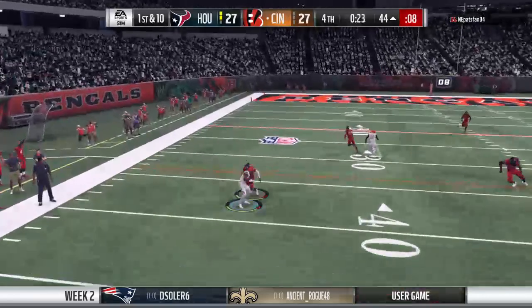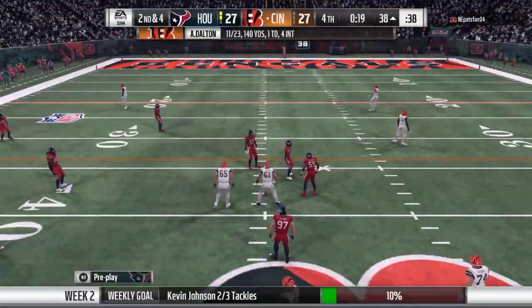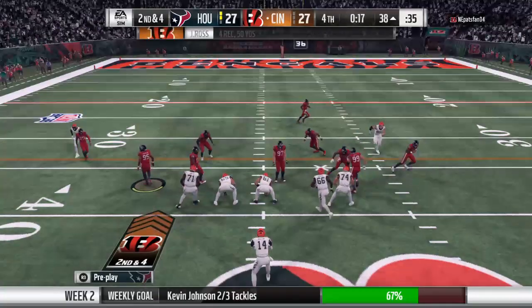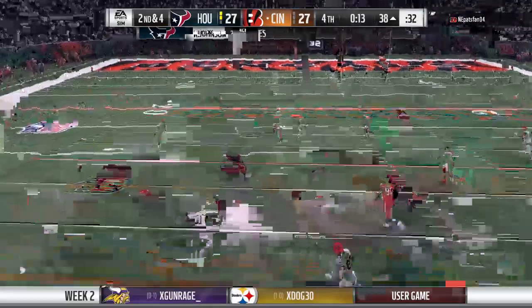Their D gets the INT. Now what can Dalton do? Throw left side, complete to Ross. A gain of 6 there on first. Trying to hurry to the line on the very outskirts of field goal range. And that's deep, John Ross.